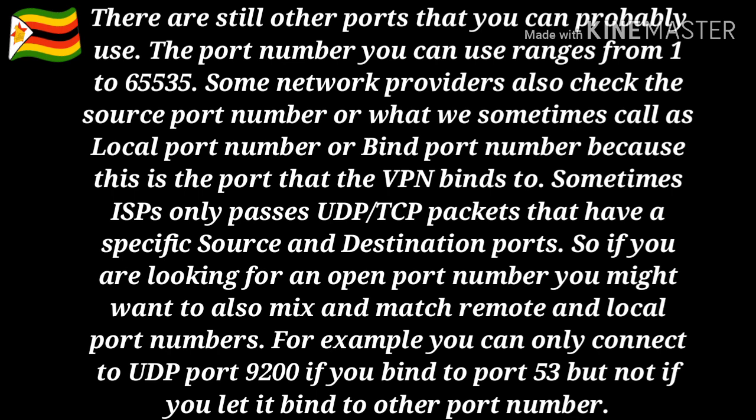The port number you can use ranges from 1 to 65,535. Some network providers also check the source port number, or what we sometimes call the local port number or bind port number, because this is the port that the VPN binds to. Sometimes ISPs only pass UDP and TCP packets that have specific source and destination ports. So if you are looking for an open port number, you might want to also mix and match remote and local port numbers. For example, you can only connect to UDP port 9200 if you bind to port 53, but not if you let it bind to another port number.